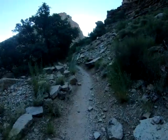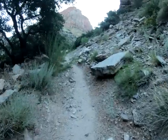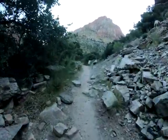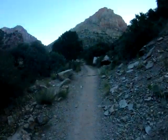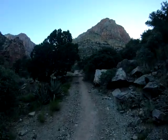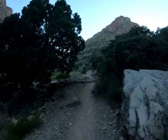We're heading up the North Kaibab side of the trail. Got about 6 miles left, and that will complete the first Rim to Rim. We stayed at Cottonwood Campground last night, the group site for 7. It's a nice campground, a lot of shade.